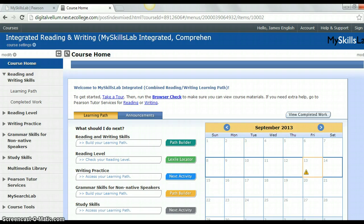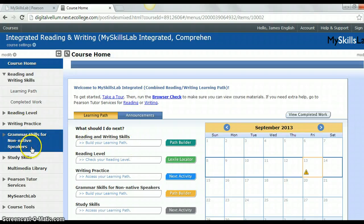The last thing that I want to show you, there's a lot of other things I could show. I do want to point out too, because I know in Florida there are a lot of English as a second language students, we do have a separate diagnostic for those students and learning path as well.